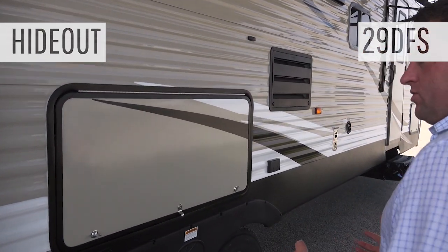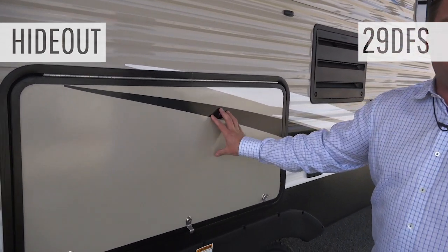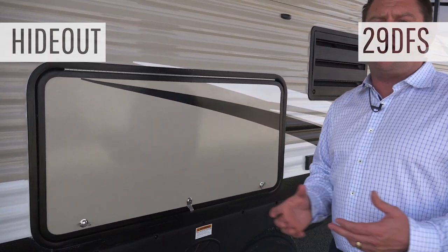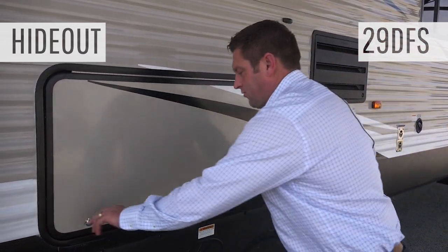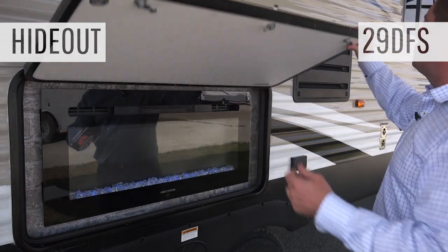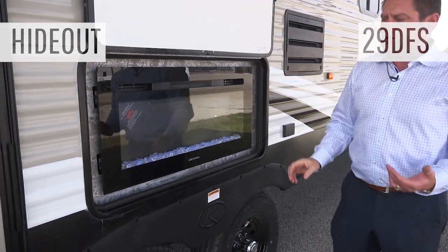As we transition over to the outside storage door, most customers would anticipate that this would be a storage door to put a lawn chair or some extra things outside. Not in this floor plan. The new Hideout comes with a standard outside fireplace, the first in its category and an industry exclusive feature.